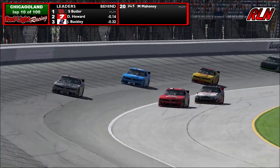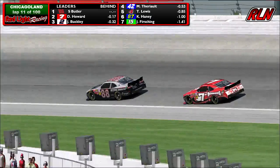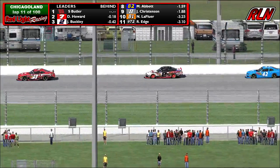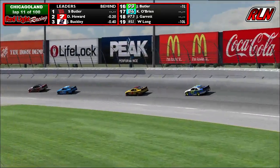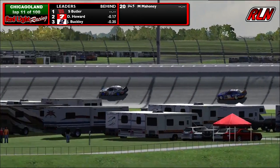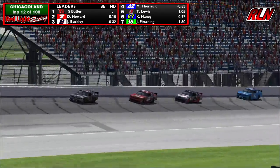David Howard is battling Sean for that lead spot. He's not letting Sean run away with this as easy as he normally does. No, we got a great group of cars in line here, all within the lead. So anybody's game at this point. And top four cars, I was gonna say, top four cars are all within a half a second of each other here.